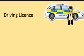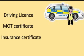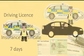If you are stopped by the police, they will need to see your driving licence, MOT certificate and insurance certificate. If you don't have them on you, you have up to 7 days to produce them at the police station.